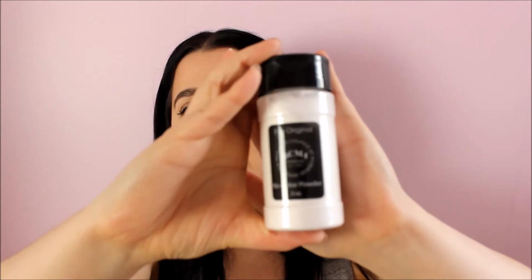And then lastly, the last place I went to was Screen Face London. And I was looking around, I was like, Mum, I really want the RCMA no colour powder. And she was like, well, where'd you get it from? I was like, I don't know. I know they sell it here. So I was just looking around, and I found the RCMA no colour powder.